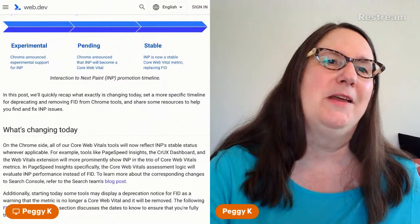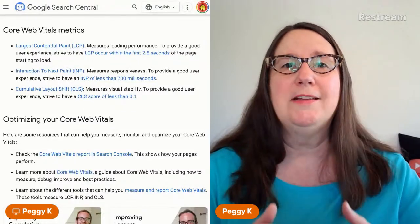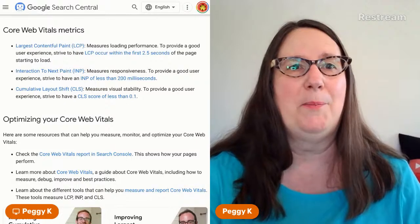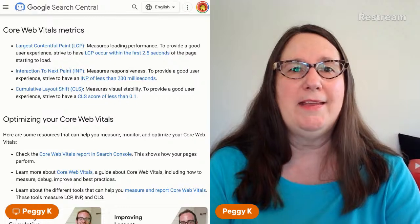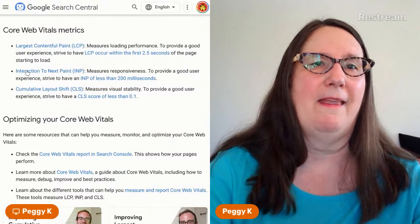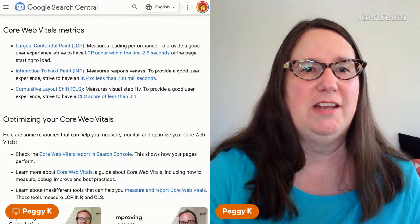So what do these metrics actually mean? And you have to think about this as a way to understand how someone who opens a web page on your site for the first time experiences that page. And so interaction to next paint is a measure of responsiveness. And I'm going to get the exact definition here.